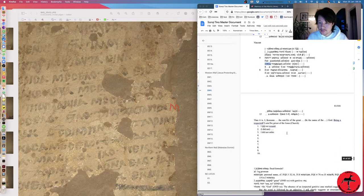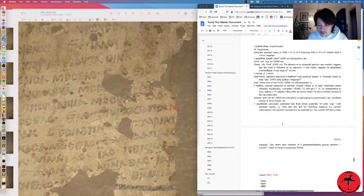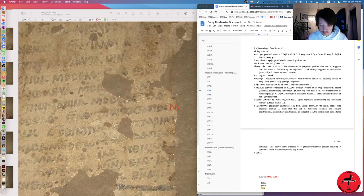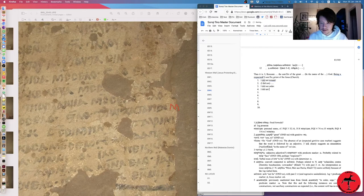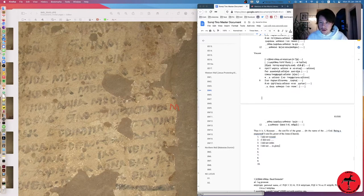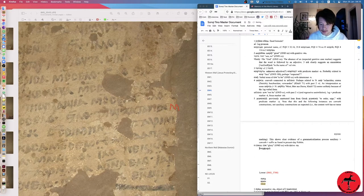Mokla, in glory. Just this line six. Glory with dative la. I did not in glory. Now, wow, what a word. What is this word? Tishwash. Tishwash, this nearly sounds like an Arabic word. Tishwash, unattested verb.